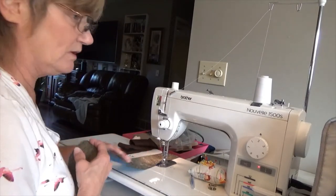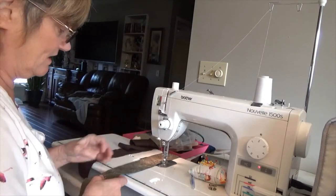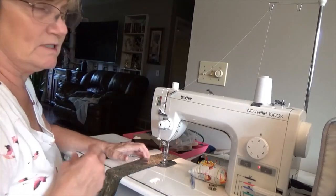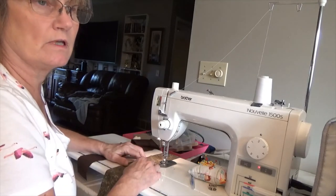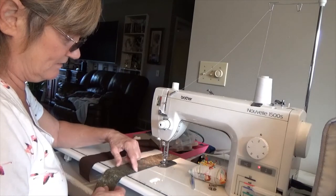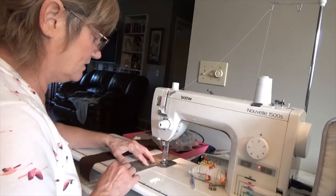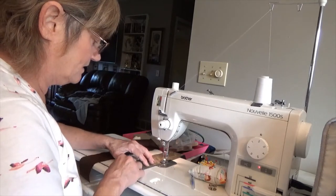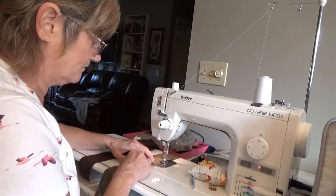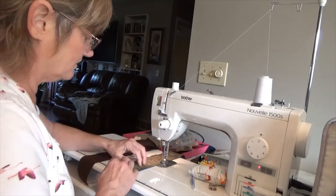The part I don't like about most jelly rolls is it's got a fringe edge. And over at Donna Jordan's, Jordan's fabric, she says go to the inside of the fringe, not on the outside of the fringe. That is your fourth. So you don't stretch it. You just kind of hold on to it without stretching.